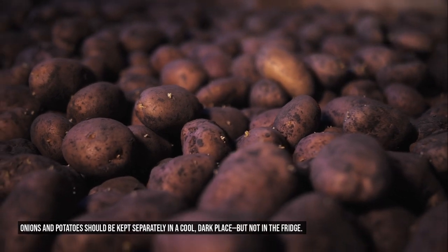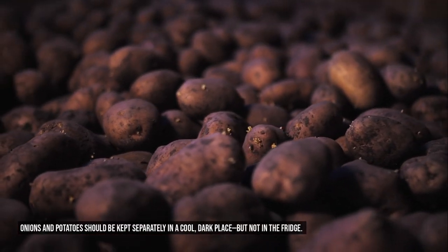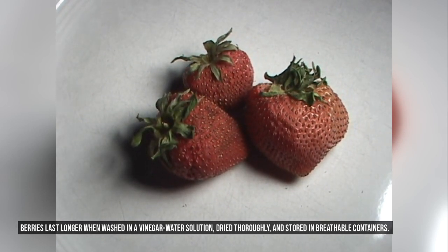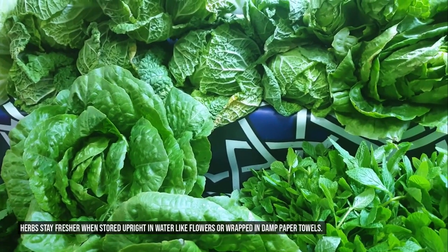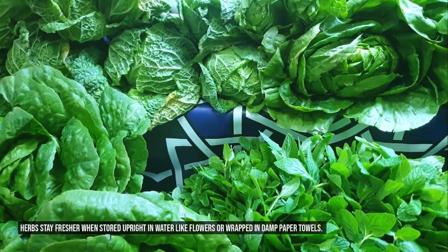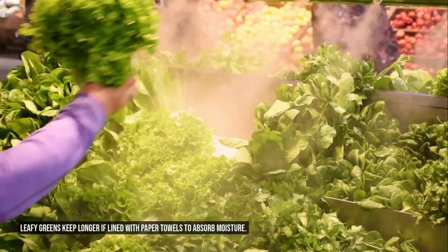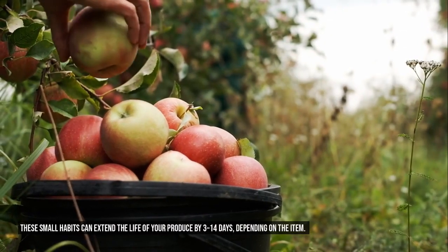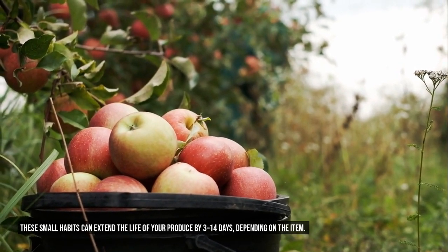Onions and potatoes should be kept separately in a cool, dark place, but not in the fridge. Berries last longer when washed in a vinegar water solution, dried thoroughly, and stored in breathable containers. Herbs stay fresher when stored upright in water, like flowers, or wrapped in damp paper towels. Leafy greens keep longer if lined with paper towels to absorb moisture. These small habits can extend the life of your produce by 3 to 14 days, depending on the item.